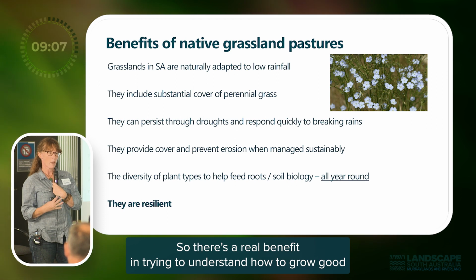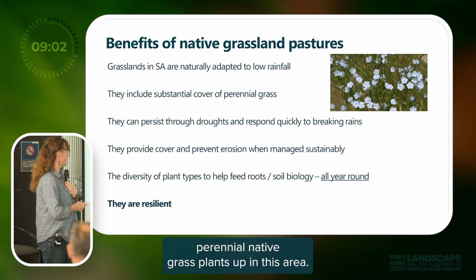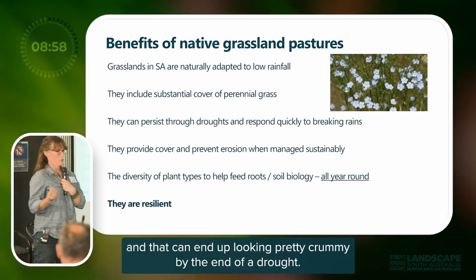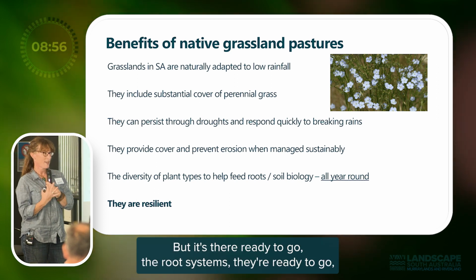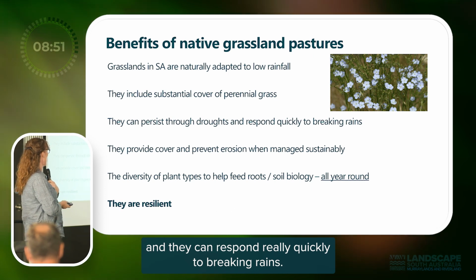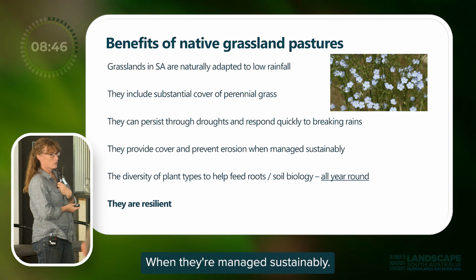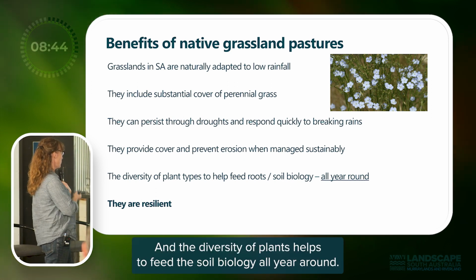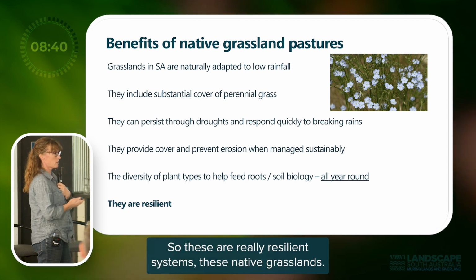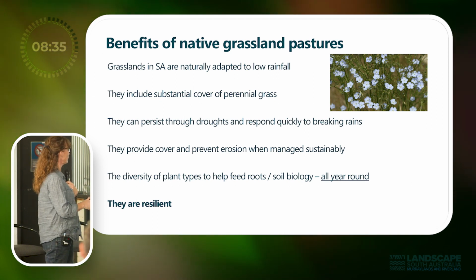So there's a real benefit in trying to understand how to grow good perennial native grass plants up in this area. They can persist through droughts, and they can end up looking pretty crummy by the end of a drought, but it's there ready to go. The root system's there ready to go, and they can respond really quickly to breaking rains. They provide cover and they prevent erosion when they're managed sustainably. And the diversity of plants helps to feed the soil biology all year around. So these are really resilient systems, these native grasslands.